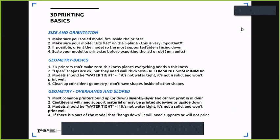Printing preparation. As someone pointed out last week, we always work in millimeters. All the slicer programs work in millimeters, so always design in millimeters. Always take into account the print size of your machine, or the machine that you want to use. If your machine size limit is 200 by 200 by 200, don't produce a model of 200 by 200 by 200. Probably your model will need to be reduced to 195, 195, 195, because you need to leave a little bit of offset on the sides to allow the object to print.